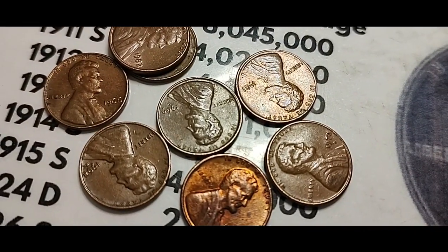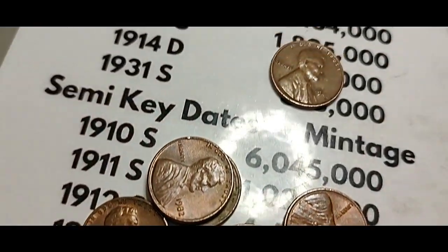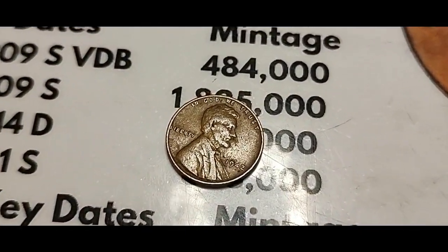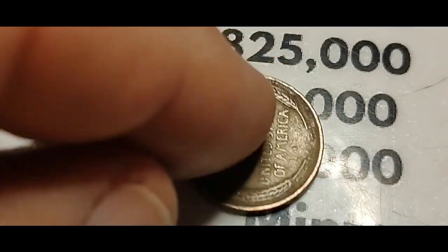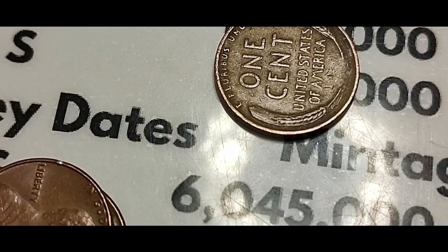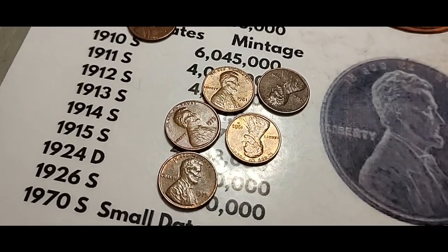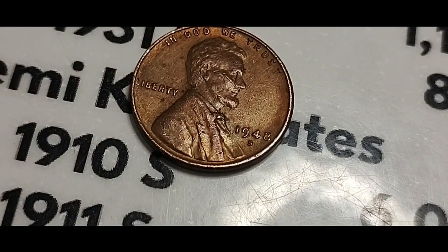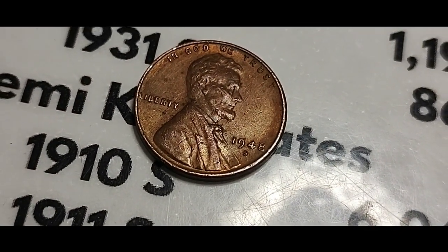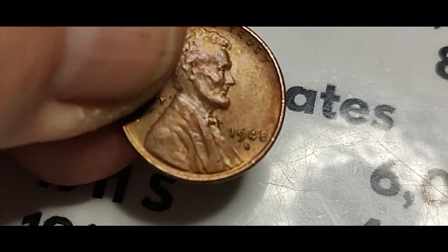The 6th row into the second half, and there is 7 coppers, and we get finally our next wheat penny. 1942, Philly. Pretty cool. Number 8. 11th roll in the second half, and there's 5 coppers and my 9th wheat penny. This one is a 48S. Cool, I like the S's.